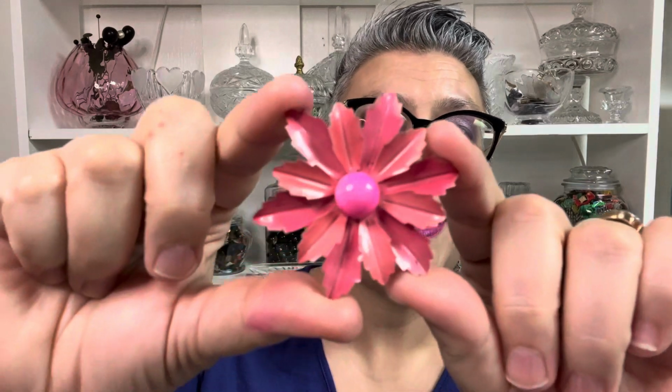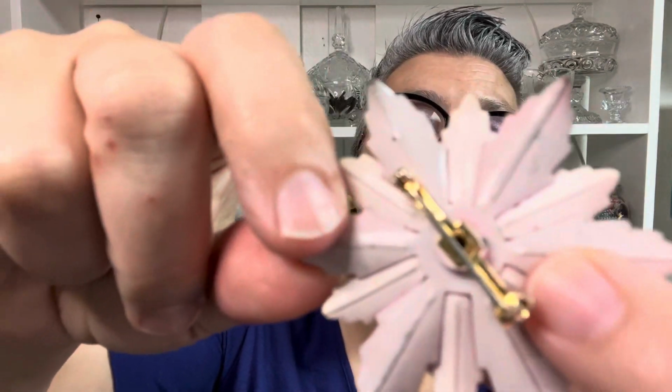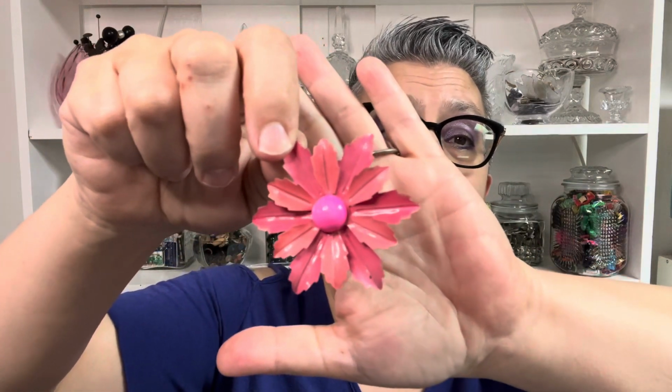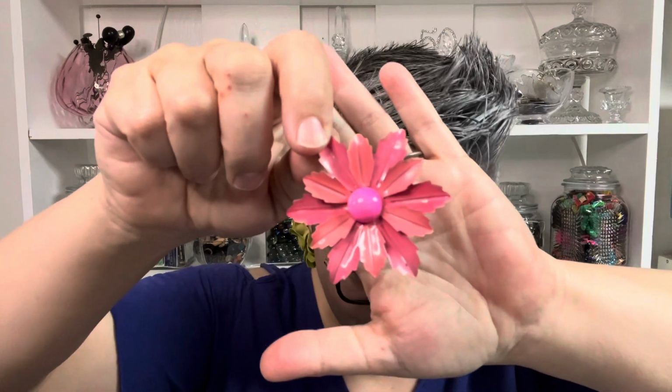Next up, 2-inch pink flower brooch. This one I do believe had a stem because there is the tiniest bit of green right there. I think a stem broke off of this one. So I do think that this one originally had a stem. Unfortunately, it no longer has a stem, but still gorgeous. $12, number 32.